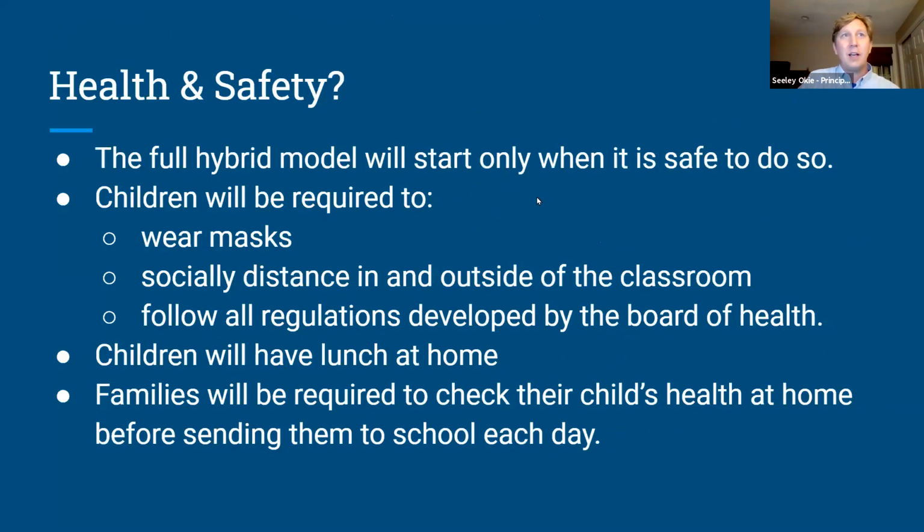The hybrid model, as we said, will only start when it's safe to do so. Children will be required to wear masks, socially distanced outside and in the classroom, and will be needing to follow all of the regulations that have been developed by the Board of Health. They will have lunch at home to save on that issue, and families will be required to check their child's health at home before sending them to school each day.